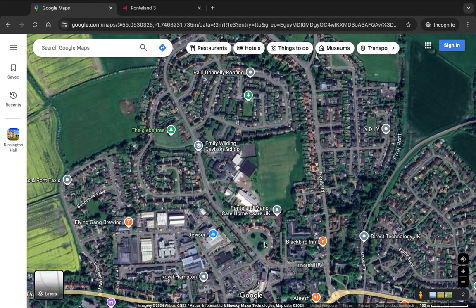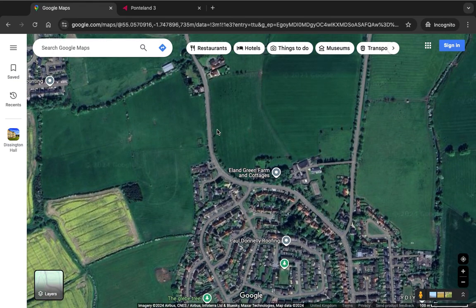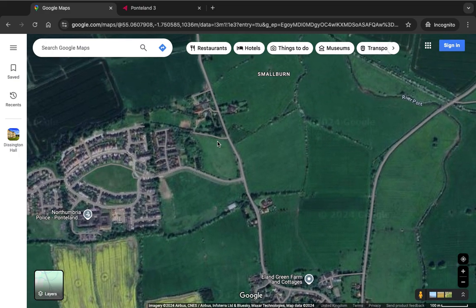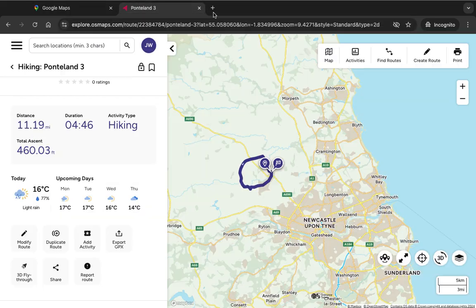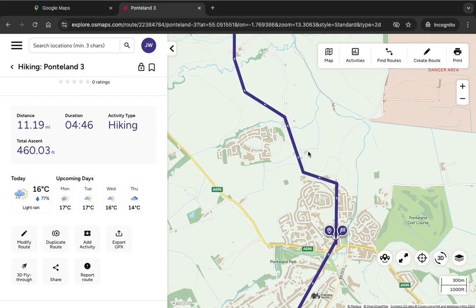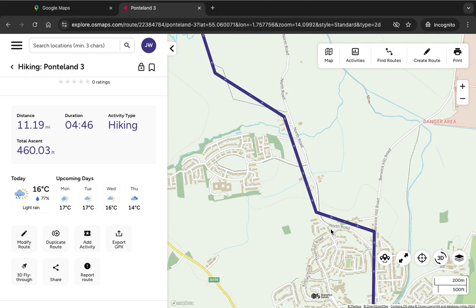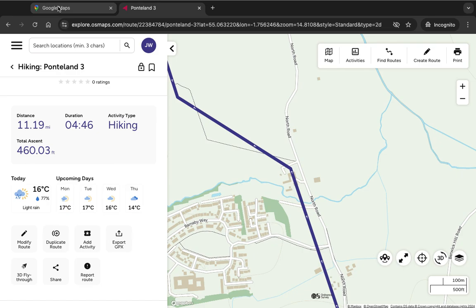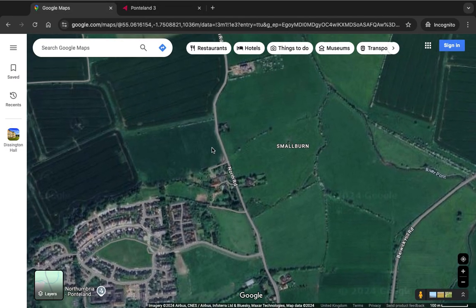And then we carried on going, just walked through the estate here, and then eventually you get out into more of the countryside. So, looking back at the OS Maps just to see what route we took. Yes, it's just footpath up here, and then eventually you cross over just past this farm.